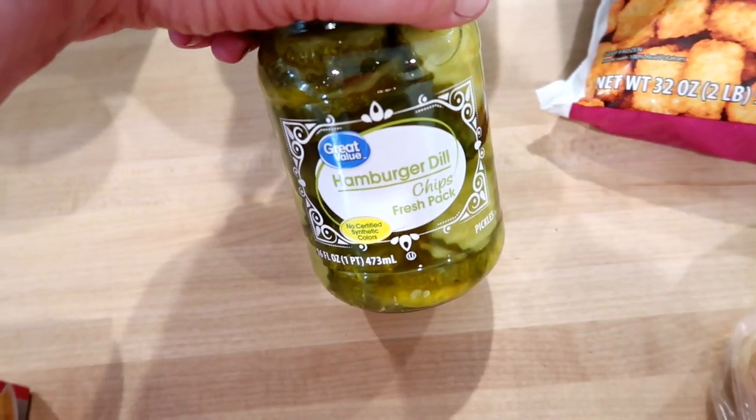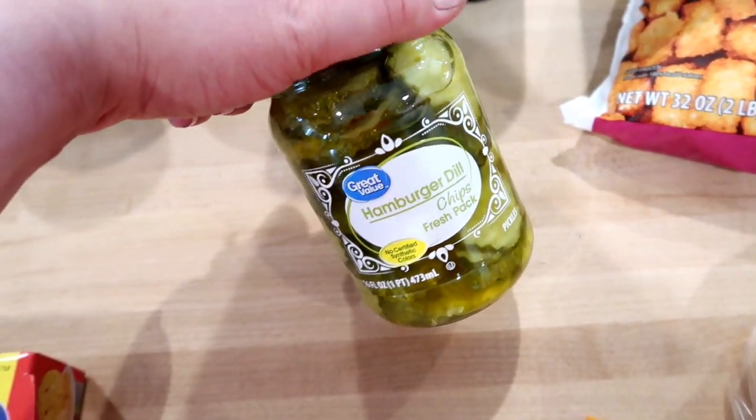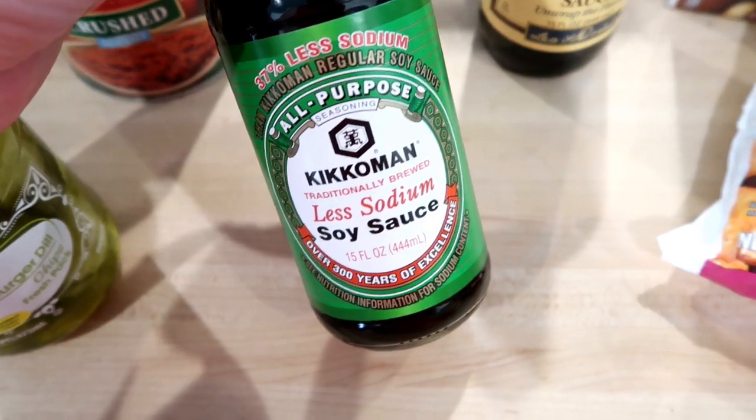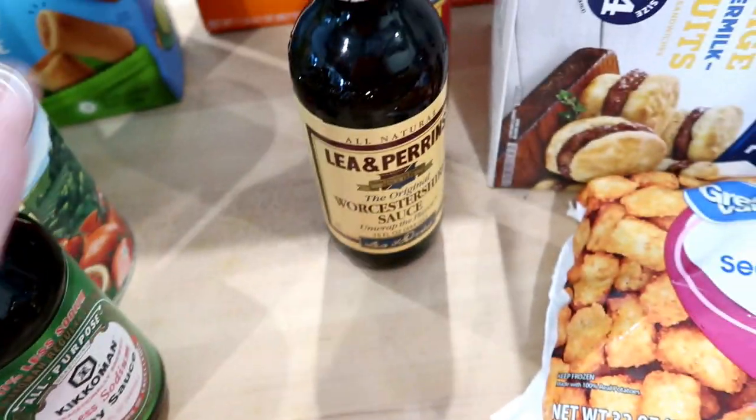I got some dill pickles. This is the kind that we usually like to have on hamburgers and stuff. And then I was running very low on soy sauce, so I usually like to get the Kikkoman less sodium soy sauce.